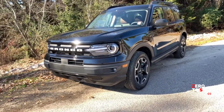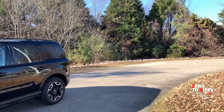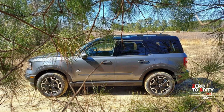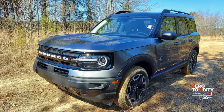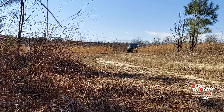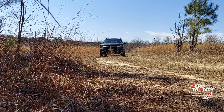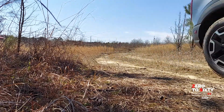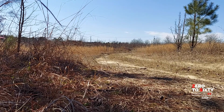But when you do venture on a trail to go camping to, say, Chimney Rock or maybe down to the coast of Fort Fisher, the Bronco Sport, with its standard 4x4 capability, is going to get you through most any kind of rough off-road terrain that you might ever want to take it down. The 4x4 system in the Bronco Sport will deliver power to all 4 wheels for additional traction and less wheel slippage.